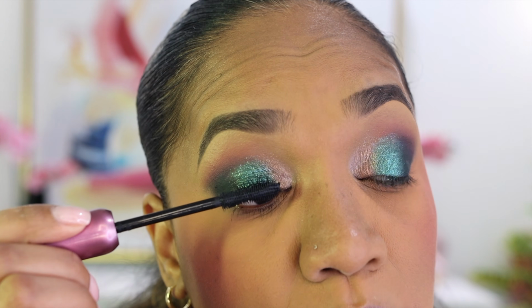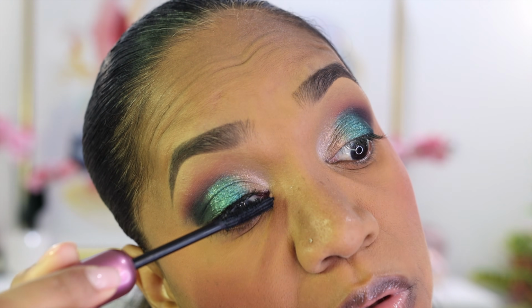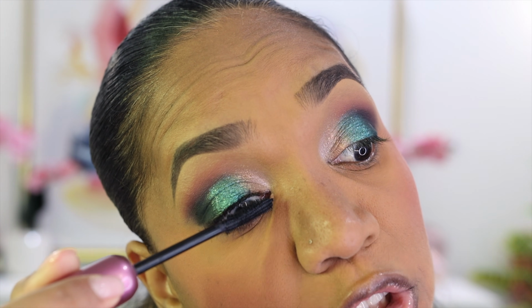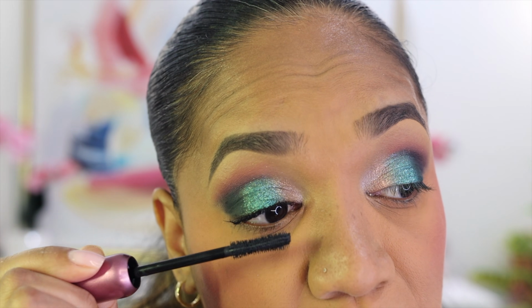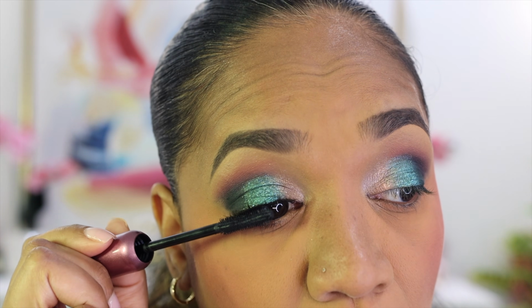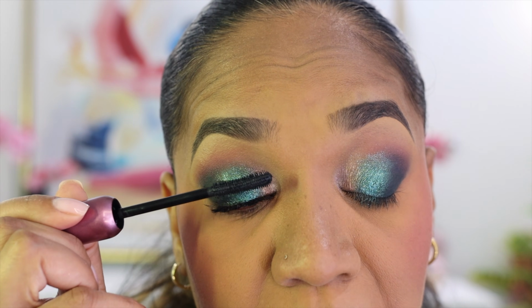Benefit, how you do? You're lying. Do we have Benefit trips too? Benefit and not putting pan on a trip? Didn't they do like a whole trip to unveil a mascara too? Didn't they? I feel like they did. They went, I don't know, I feel like they did.